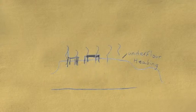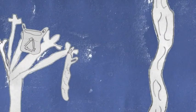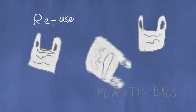Underfloor heating is better than using radiators. And it keeps your feet warm. Don't throw carrier bags away. They might end up on trees or in rivers. Reuse them or use cloth bags instead.